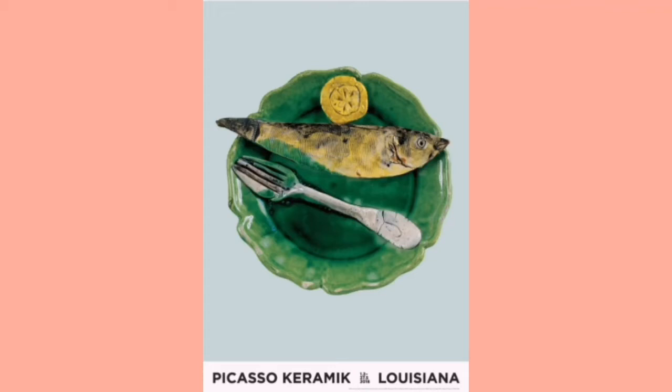And Sima, why did you pick this as an image we should discuss and look at? Okay, so I picked this because I saw it in Louisiana, in the museum itself. That was an exhibition of ceramics of Picasso, and I must say it was one of the best exhibitions that I've ever seen, one of the exhibitions that impressed me the most.